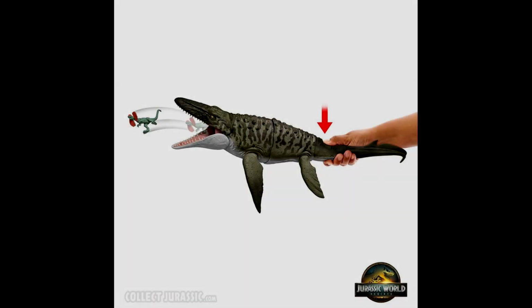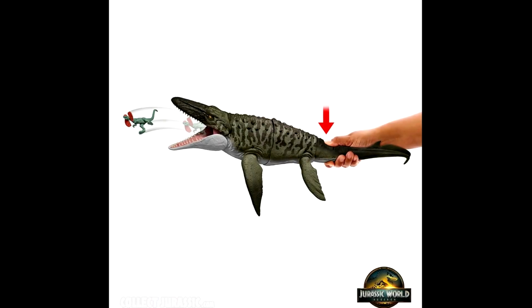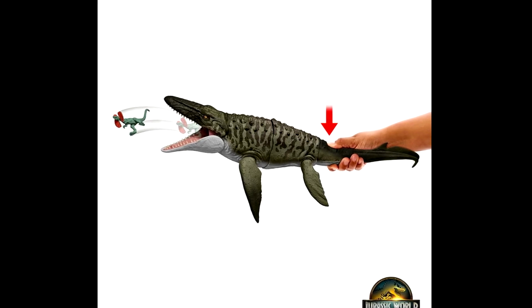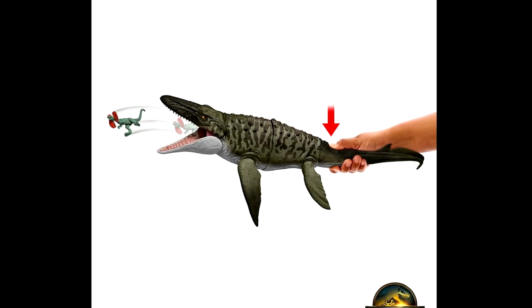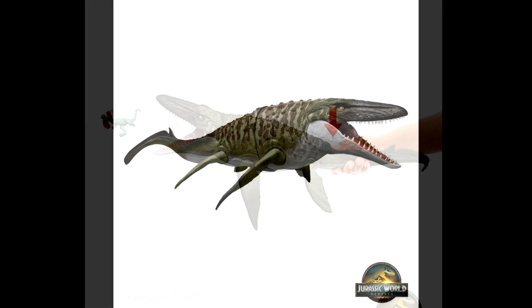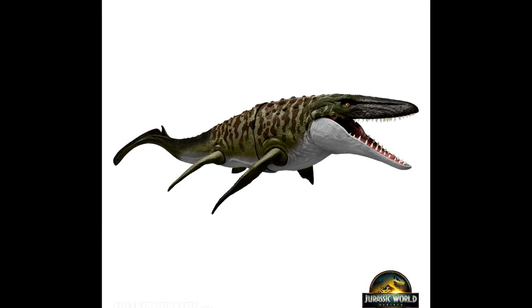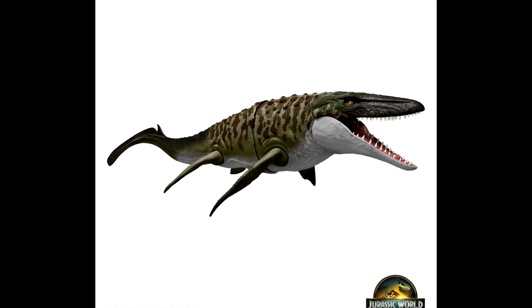First of all, again, a thank you has to go out to Collect Jurassic for these, who just revealed them, but we have the Rebirth Bite and Blast Mosasaurus. And I think it looks great, by far the best Mosasaurus to come from Mattel so far. Sculpt-wise, it looks incredibly well done. It's got some nice articulation, way better teeth than any of the previous Mosasaurus, and again, really nice coloration on that one.